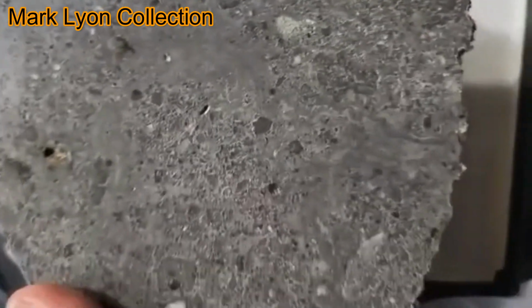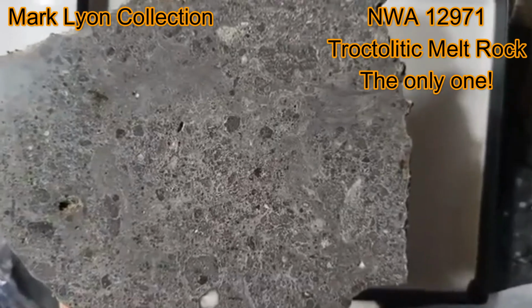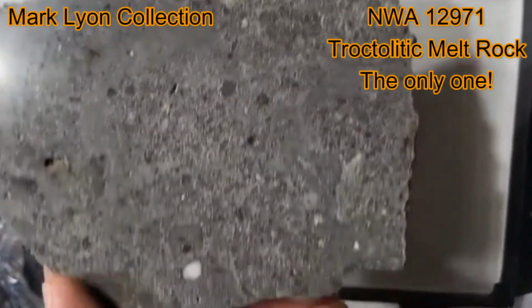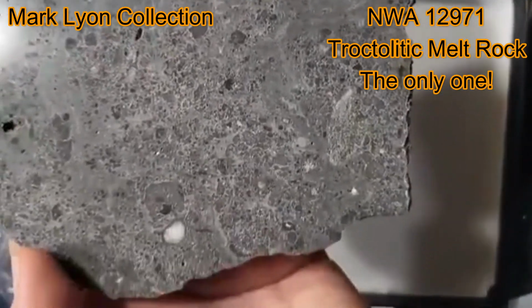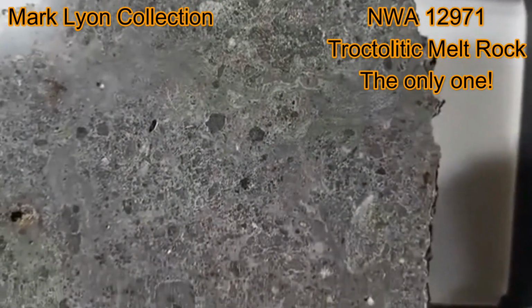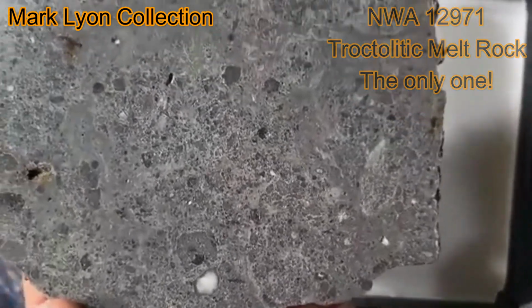As other types of lunars go, I have this one. I can't remember the number on it right now, but it was classified as a troctolitic melt. It takes a little more effort to appreciate its beauty, but it has a lot going on there. It's so melted you can see the waves of the melted area and many different clasts and stuff. So I think it's pretty nice.